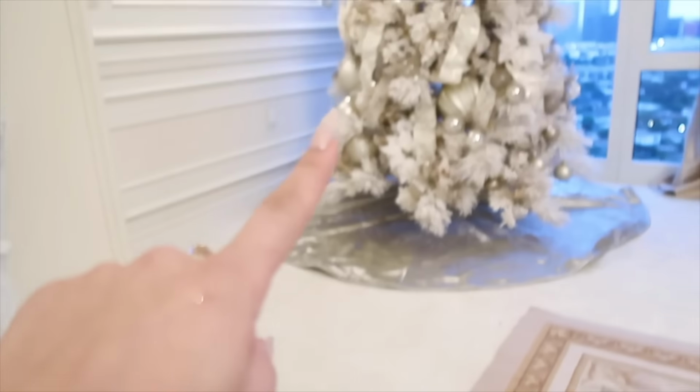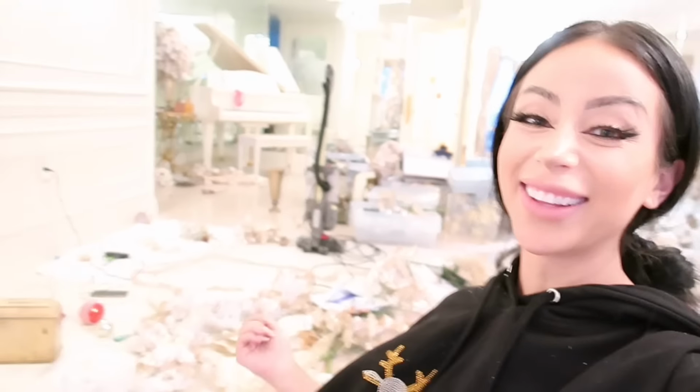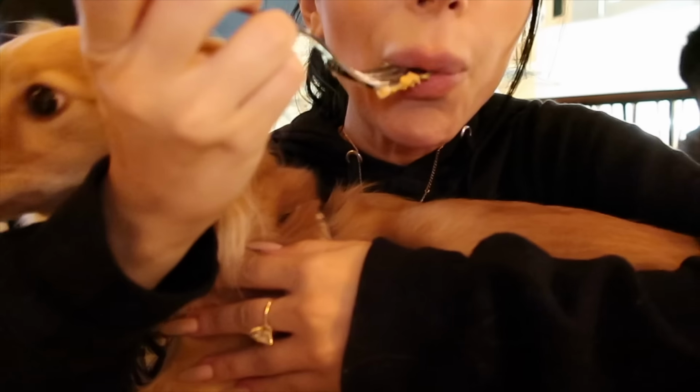Now that matches my tree. Crafty. Also, how funny is this? Hilarious. Finishing this up, but I am very hungry, so I'm going to need to go on a break. But we're at the Cheesecake Factory trying pumpkin cheesecake. Right, George? You love it? The review is pretty good.